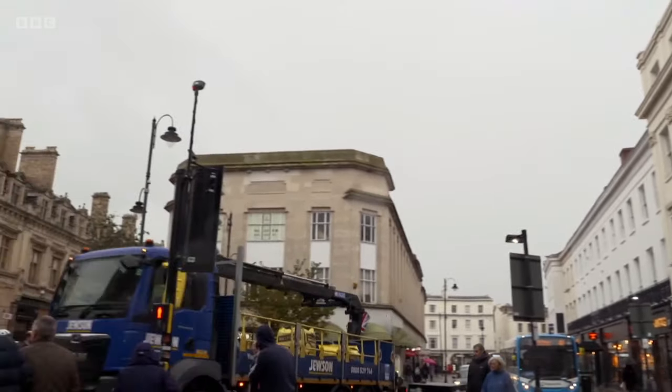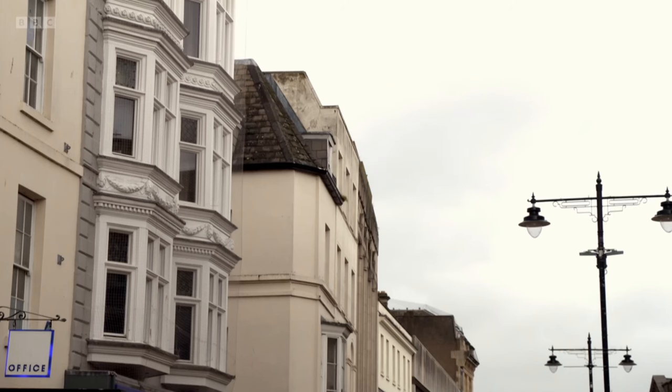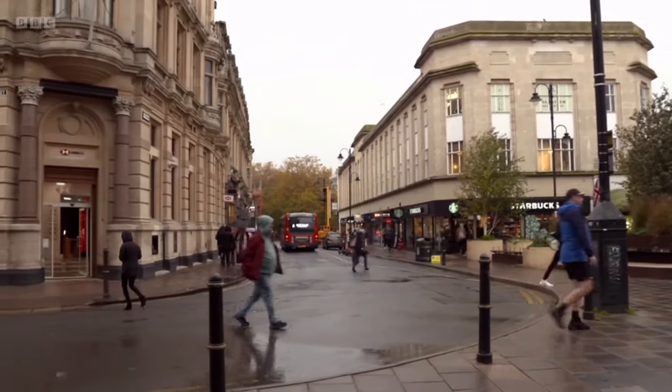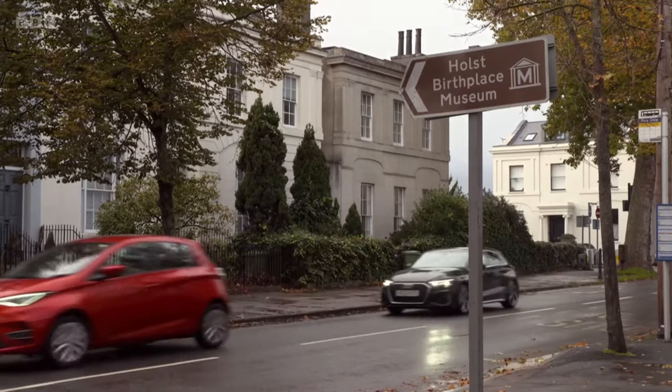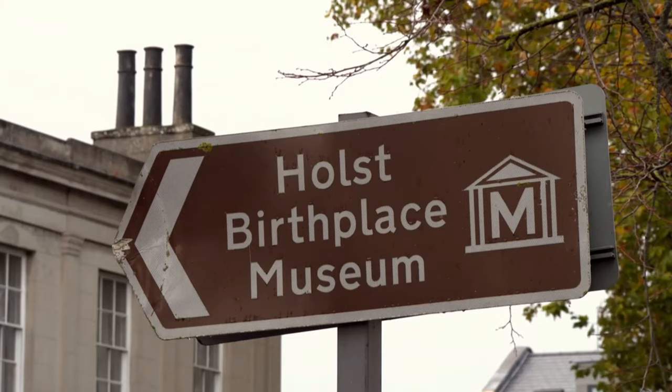I'm heading to Gloucestershire now, in the spa town of Cheltenham. It's famous for its Regency architecture and its famous racecourse. It's also the birthplace of the 20th century composer Gustav Holst. But will I be giving the property I'm in town to see a standing ovation?